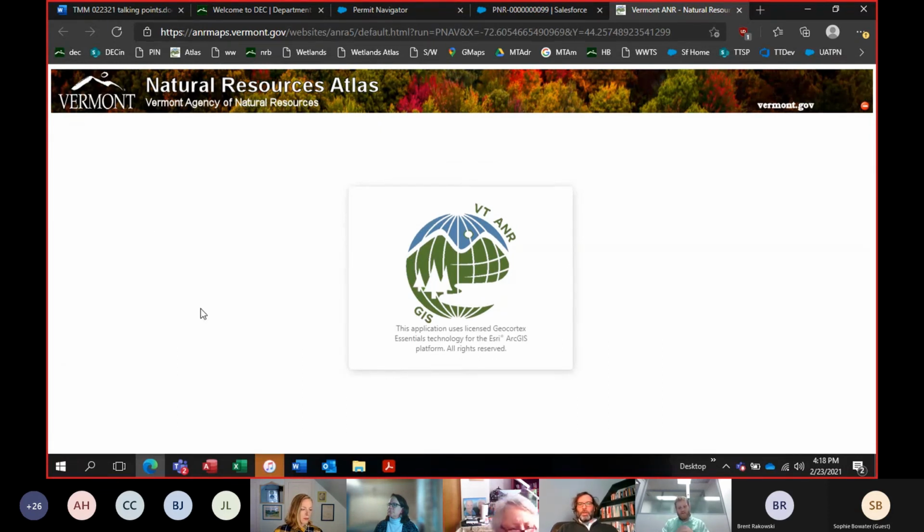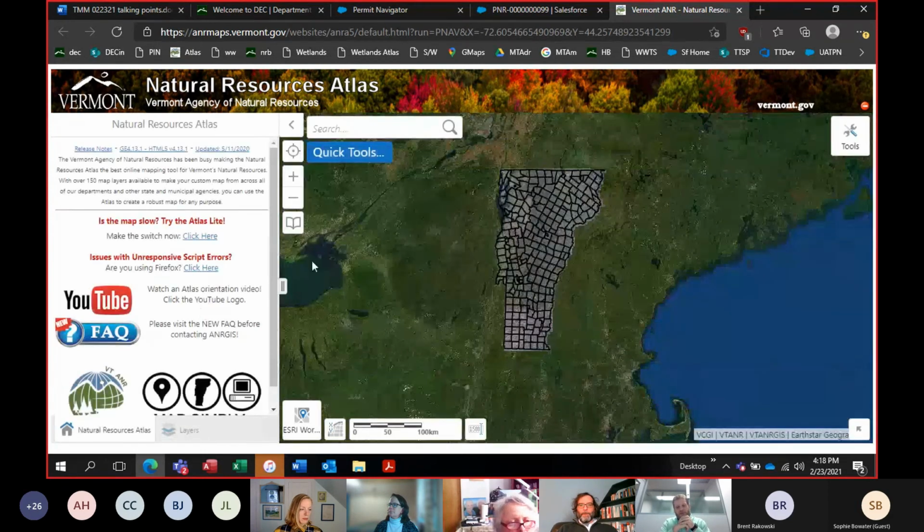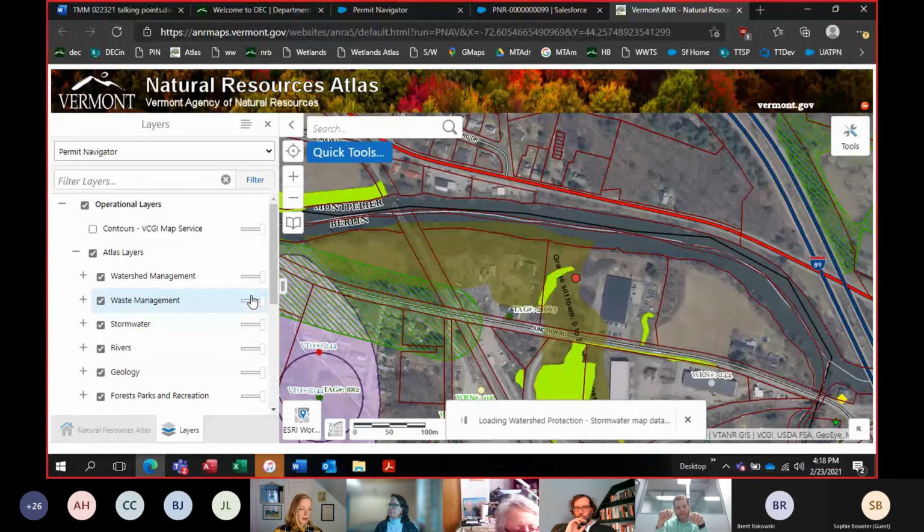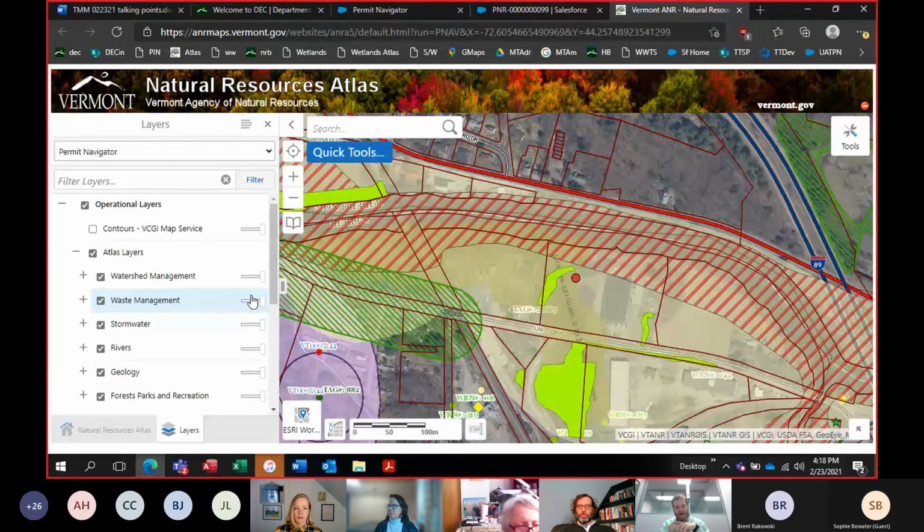And while Pete is waiting for that map to come up, I think it's really important to mention to folks that the interesting part about Permit Navigator is that in the past an environmental consultant or someone would have to look at these maps ahead of time and give you input as to whether you're in a wetland or where these things are. This is all built into the background of the Permit Navigator system.